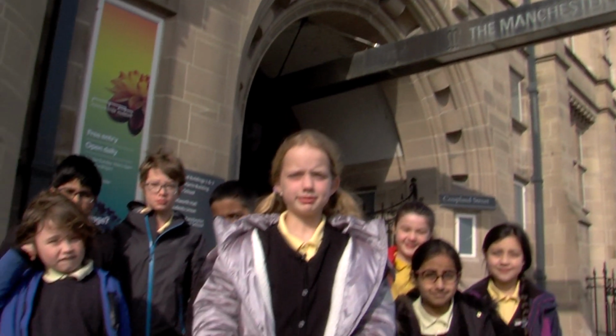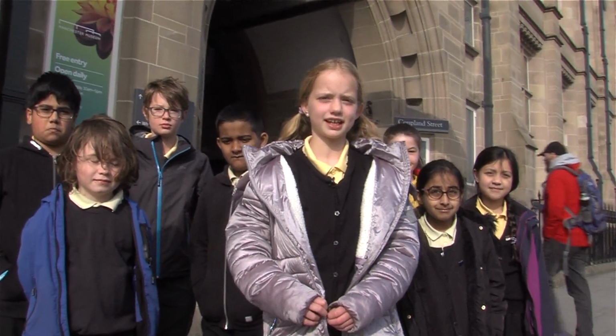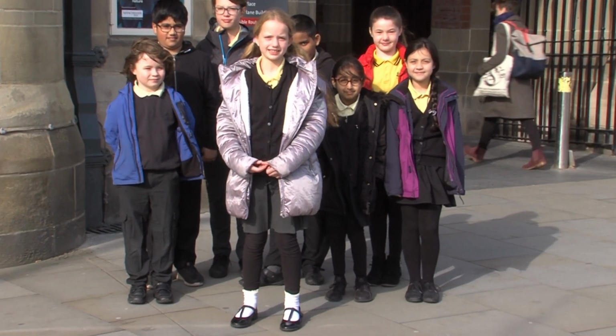Here we are at the famous Manchester Museum. Today we will be showing you how science, especially pattern seeking, can help us understand how people from our own and other civilizations lived many years ago.